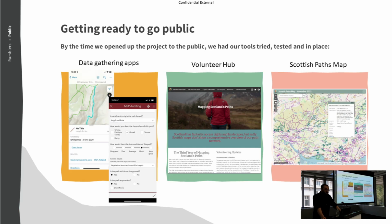So getting ready to go public, by the time we opened up the project to the public, we had our tools tried, tested and in place. So we had our suite of data gathering apps, so that included Field Maps for examining the network, Survey123 for doing the path questionnaire, and QuickCapture for capturing currently unmapped paths.